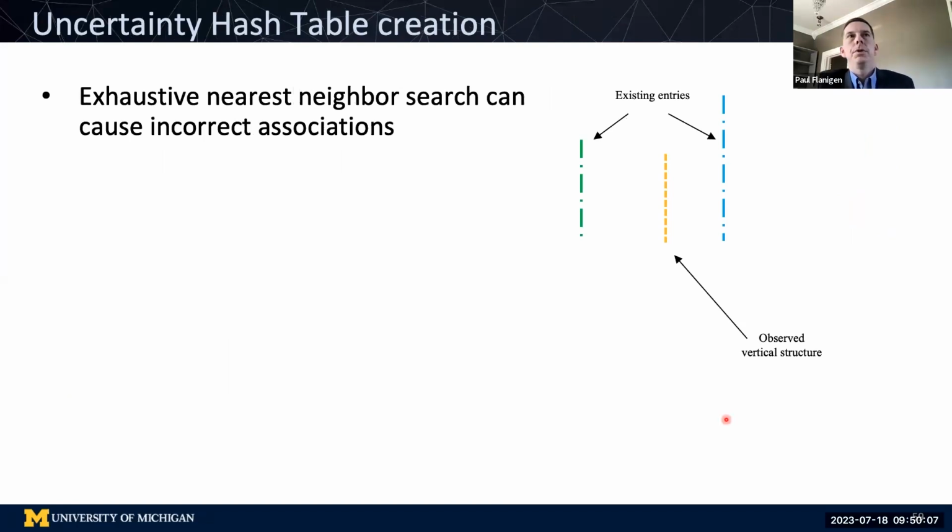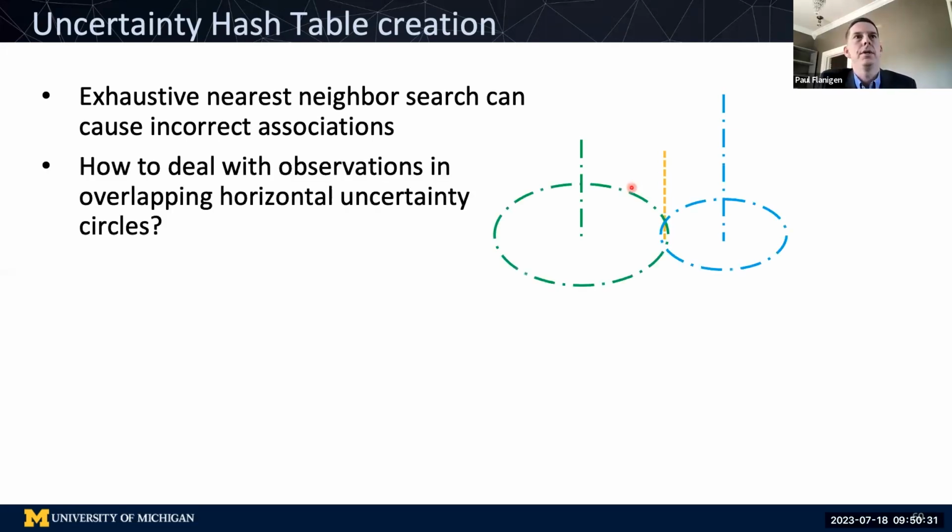So next is building our uncertainty hash table. Why do we have to do it? Because an exhaustive nearest neighbor search will cause incorrect associations. So if we observe this orange tower in the center, how do we know if it's the green or the blue or a tower of its own? Nearest neighbor would say it's probably this one because it's closer, even though the height may be different. And it takes a while. So it could be incorrect and it takes a while.